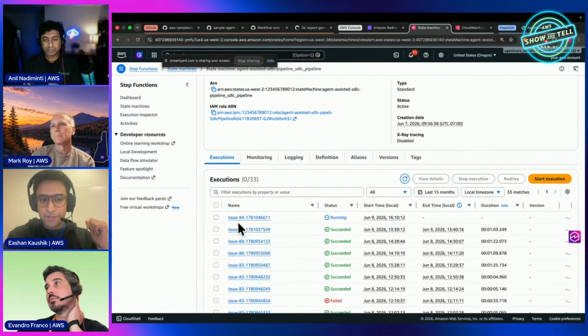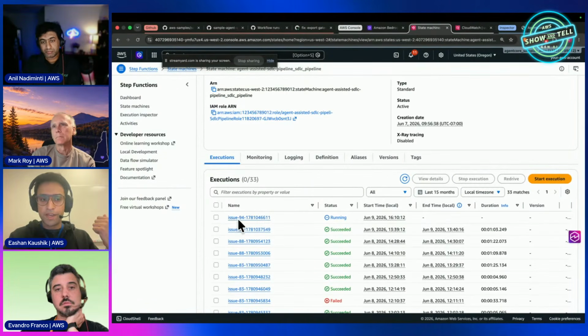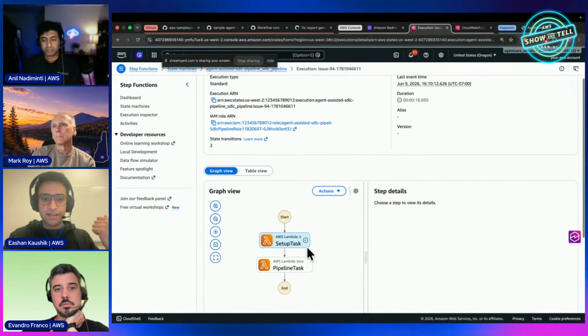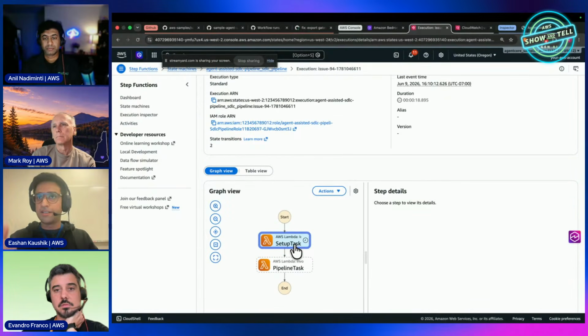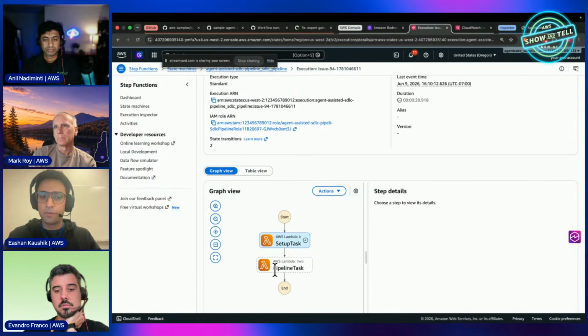These are my step functions. So it already has that. This SDLC pipeline was just executed on my issue 94. That's perfect. Now the two Lambda functions set up the task and set up the workspace. It's going to copy all the relevant things. It's going to make sure the local branch is updated with the main branch as well, because I want to be working on the latest changes when I actually open this.